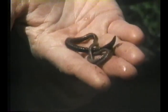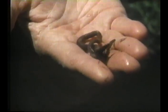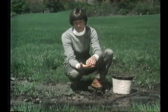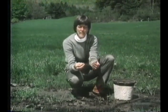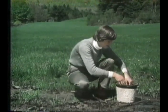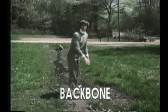Earthworms sometimes tie their own bodies in a knot like this. Robins can't do that. A mouse can't do that. You can't do that. Why not? Because you and many animals have something inside you that won't let you tie yourself in a knot. You have a backbone.